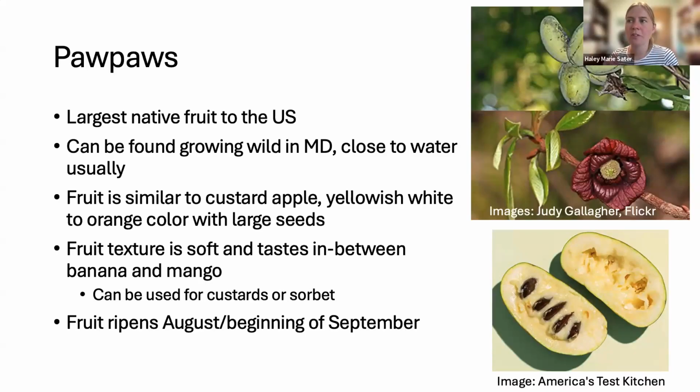The fruit are similar to a custard apple, is how they're described, but I don't think many Americans have had a custard apple. So I think the fruit is very creamy, or custardy. It's kind of this white to orangish color, depending on the variety or what you find. These will fall down in the woods, and you can eat them in the fall. So those are the types that I've had. And then they have these really big seeds here that you can see in the bottom right-hand picture.